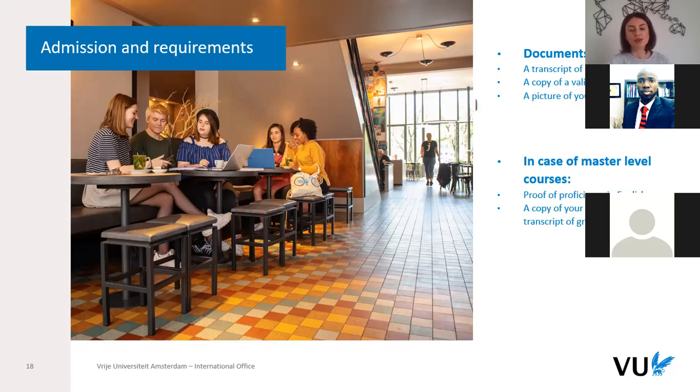And then in case you want to follow master level courses, that is when we require 2 additional documents because the requirements at our university to follow master level courses are quite strict. We would need an official proof of proficiency in English, meaning that you would have to submit a TOEFL or an IELTS test and a copy of your bachelor diploma and transcript of grades so that you can prove that you actually have the relevant academic background in order to apply or be admitted for the master level courses of your choice.